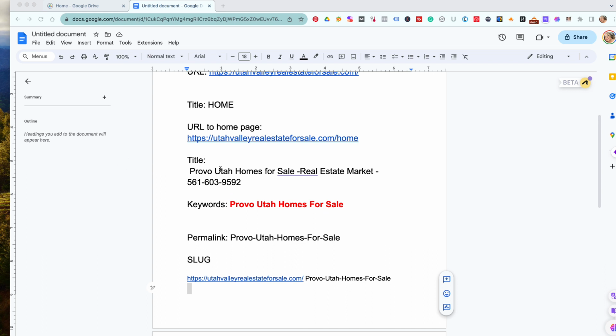But you see how here's the title, Provo, Utah homes for sale call, and the phone number. And then the slug is this. So what happens is if you don't come in here and change it, whatever this is will automatically become this, all right? That's where it's called the slug. This is your permalink. That's where you have to be very careful. And you want to do this before you publish your page or your post, okay? Your blog post, blog article, whatever you want to call it, or your page. So you want to make sure that you do this now. And then you just click this update right here, and it will update this for you.